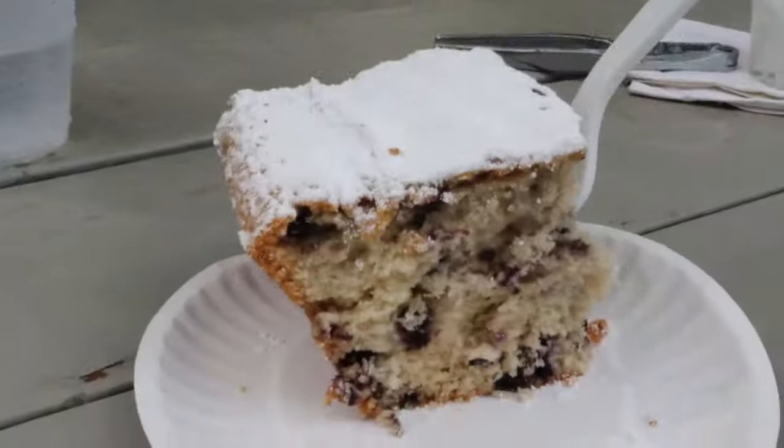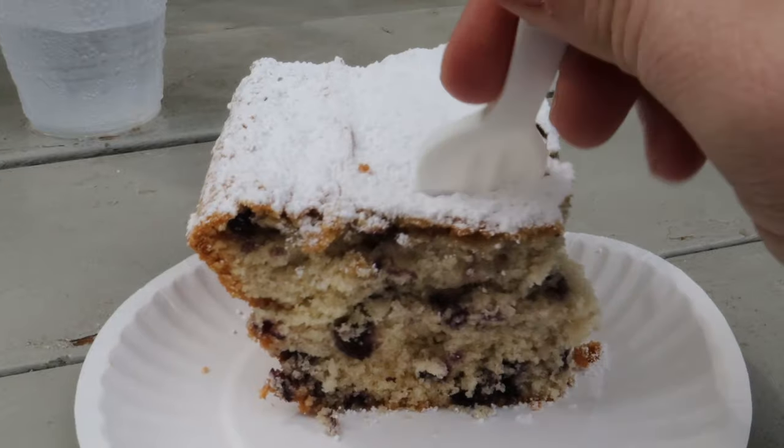So I totally forgot that they do dessert here, and they do their own. It's not blueberry pie like a lot of Maine. This is blueberry cake with powdered sugar on top. This just looks so delightful. It's nice and fluffy. I'm gonna give this a try.